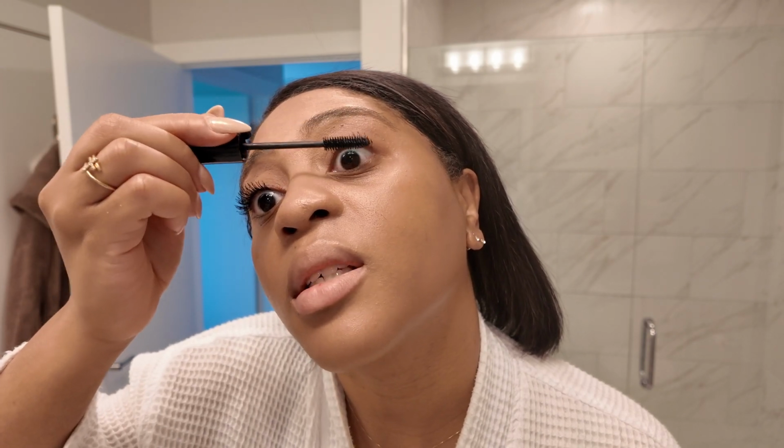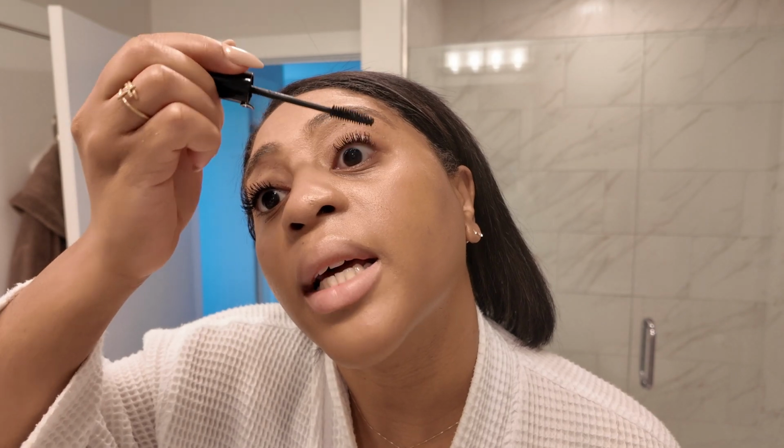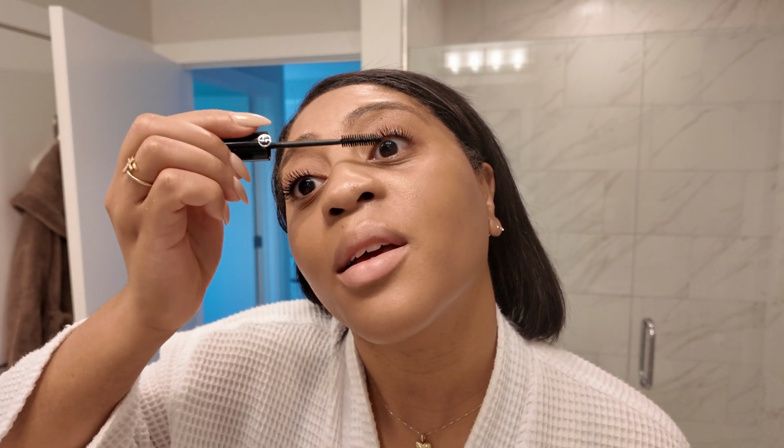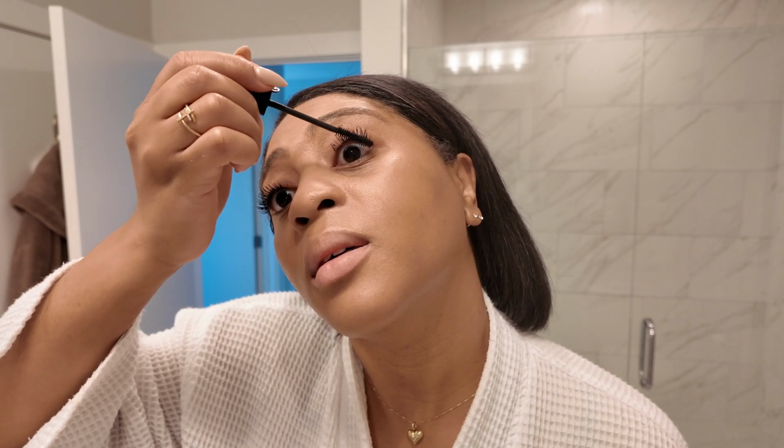Today is definitely going to be a hat day because my hair is just doing whatever it wants to do. But also Alexa told me that it was windy this morning, so I had to make sure she didn't say anything yet. But yeah, we're going with a hat today.